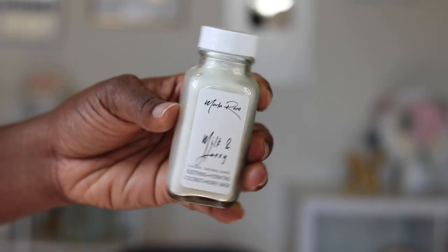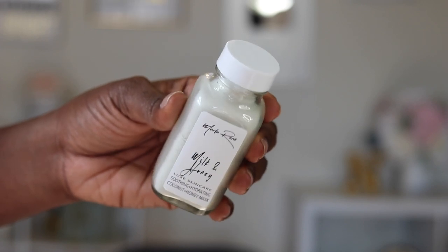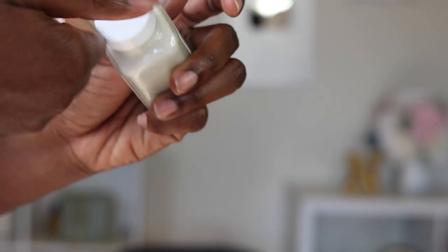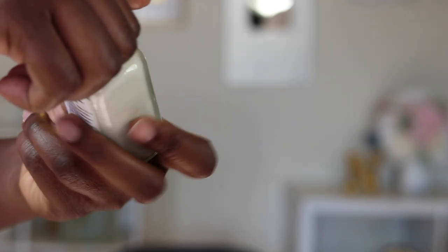And I also bought some more new stuff right here. This brand is called Marla Renee. I bought her Milk and Honey. This is a black owned brand as well. I bought her Milk and Honey Luxe Skincare Soothing and Hydrating Coconut Honey Mask. So this is a powder, this is a DIY. I said, Janae, come on, just try. You can mix some stuff.